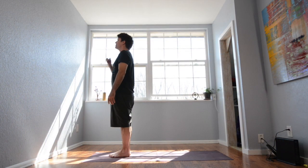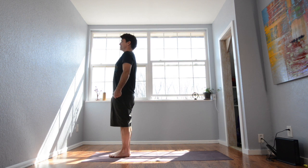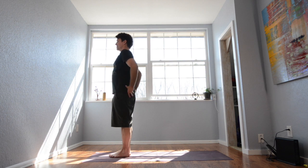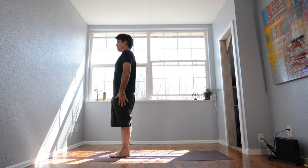Come to the front of your mat, Tadasana. If your neck is sticking out, draw your chin back into your throat. Shoulders, hips, knees in alignment, thighs press back, shins to the sides. Engage your glutes, draw your lower ribs towards your belly, shoulder blades gently back.